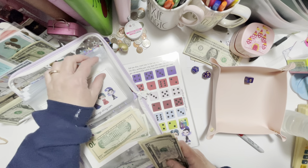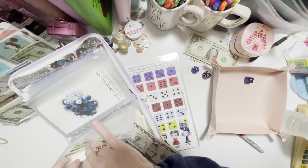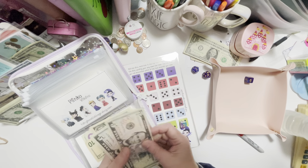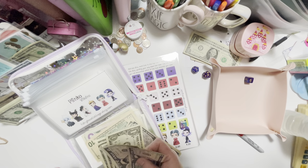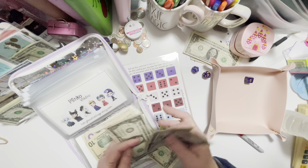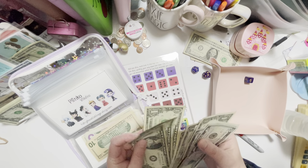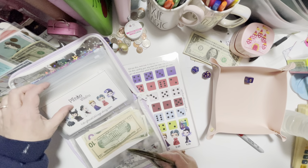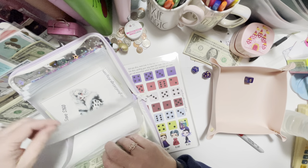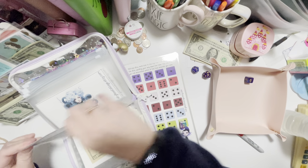So last night I started working on March's monthly kit. 5, 10, 15, 20, 21, 22, 23, 24, 25, 26, 27. This game could go on and on and on because it doesn't just end.